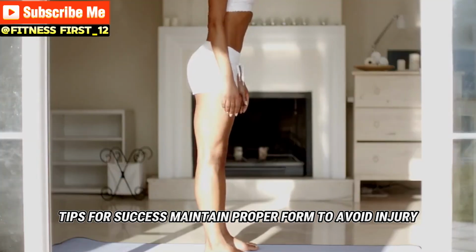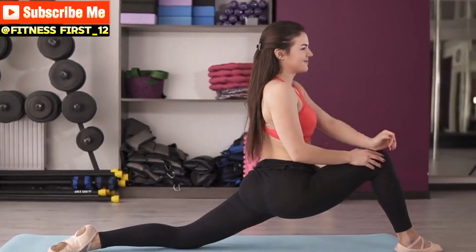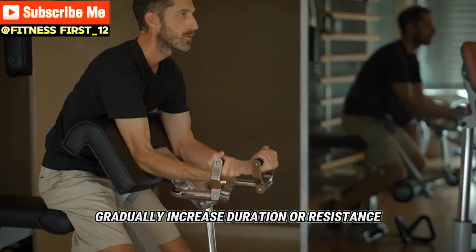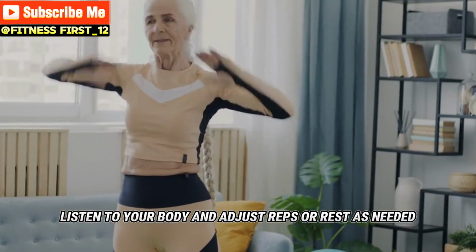Tips for success: maintain proper form to avoid injury and maximize benefits. Gradually increase duration or resistance as you gain strength. Listen to your body and adjust reps or rest as needed.